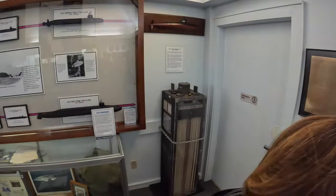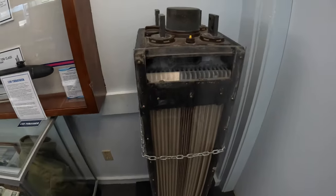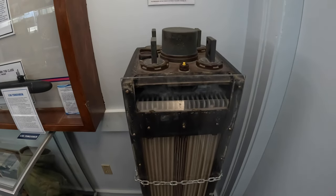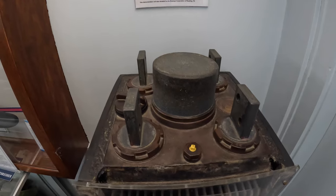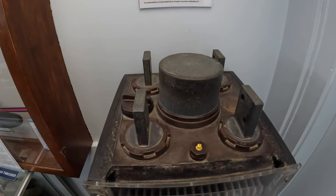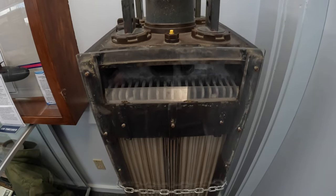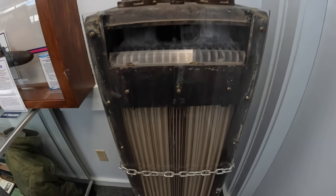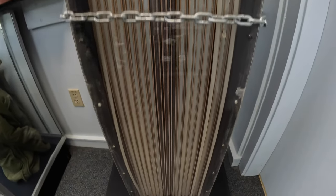Mom, look, one of them got stuck on there. Yeah, they're in there for years. What's this thing? Submarine storage battery cell. Wow. This is a demonstration model of a typical battery cell that would have been found in Albacore, showing the arrangement of its interior parts. Batteries have come a long way.